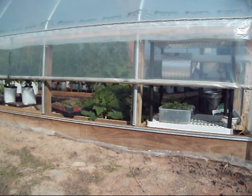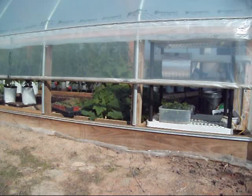Hey guys, it is an absolutely beautiful day here in Southern Virginia. Headed on up to about 80 degrees. Wednesday, March 14th, I believe it is, if I read that calendar right. And I want to take this opportunity to try my roll-up side curtains out.